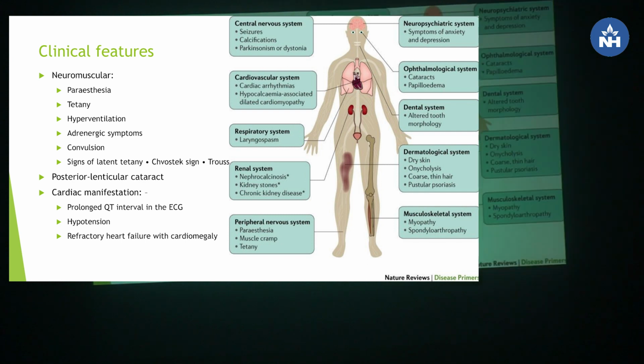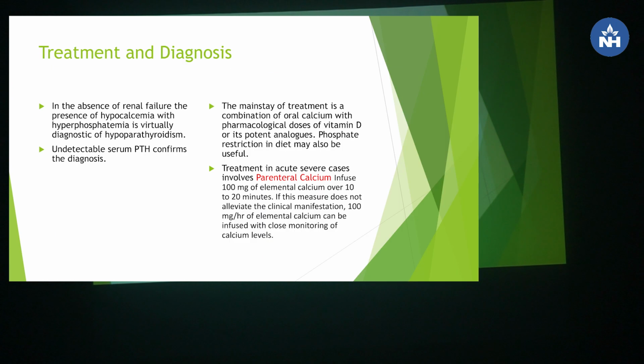Carpopedal spasm. Carpopedal spasm. That's what I'm saying. Because the same thing can happen with the life. Oh. You have to inflate the BP cuff, you have to leave it for a little while, and they go like this. Yes, yes.